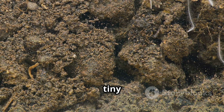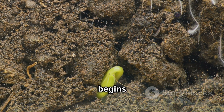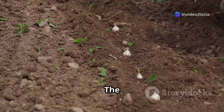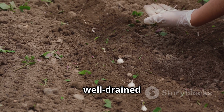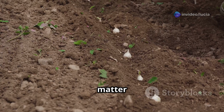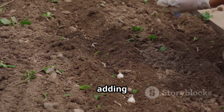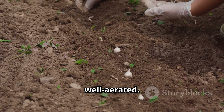The journey from a tiny seed to a mature Luffa plant is a fascinating process. It all begins with a small, seemingly unremarkable seed that holds within it the potential for remarkable growth. The seeds, resembling small, flat watermelon seeds, are sown in well-drained soil. This soil must be rich in organic matter to provide the necessary nutrients for the seeds to thrive. Gardeners often prepare the soil by adding compost or well-rotted manure to ensure it is fertile and well aerated.